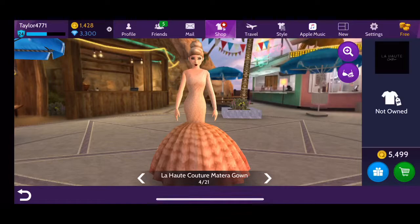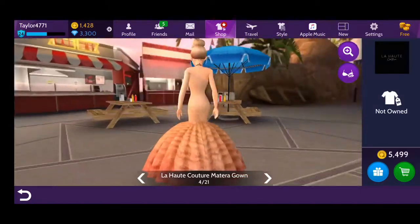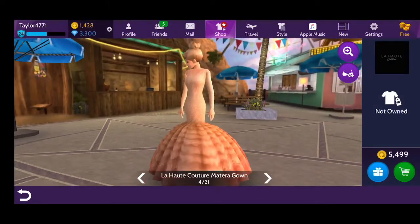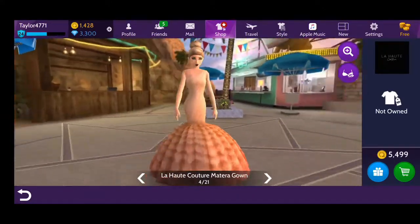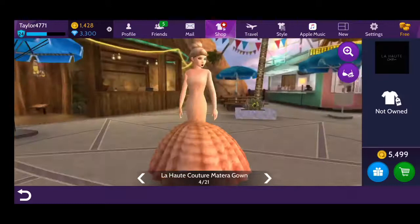Now we have the Materna gown. This is one of my favourites. I love this. I love it. I mean, I just think it's so beautiful. I love the colour of it. I love the off-shoulder look. I love the bottom bit.